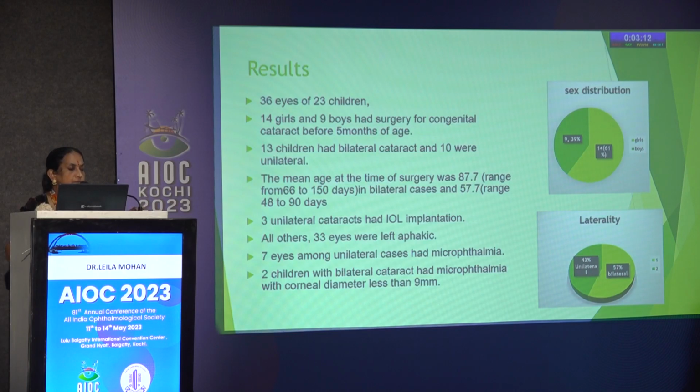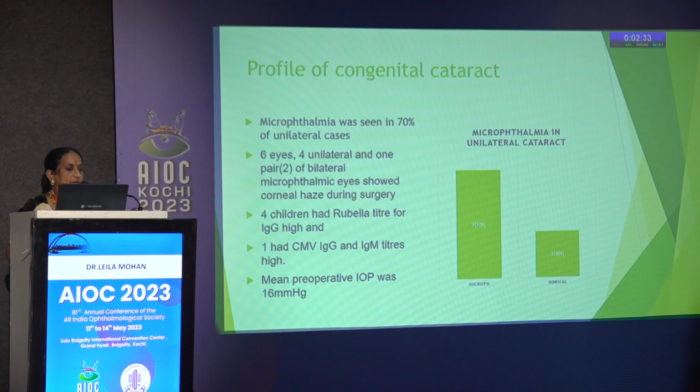There were 36 eyes of 23 children, 14 girls and 9 boys, who had surgery before 5 months of age. 13 children had bilateral cataract and 10 were unilateral. The mean age at the time of surgery was 87.7 days in bilateral cases, ranging from 66 to 150 days, and 57.7 days in unilateral cases, ranging from 48 to 90 days. 3 unilateral cataracts had IOL implantation. All others, 33 eyes, were left aphakic. 7 eyes among unilateral cases had microphthalmia. 2 children with bilateral cataract had microphthalmia with corneal diameter less than 9 millimeters. And microphthalmia was seen in 70% of the unilateral cases.